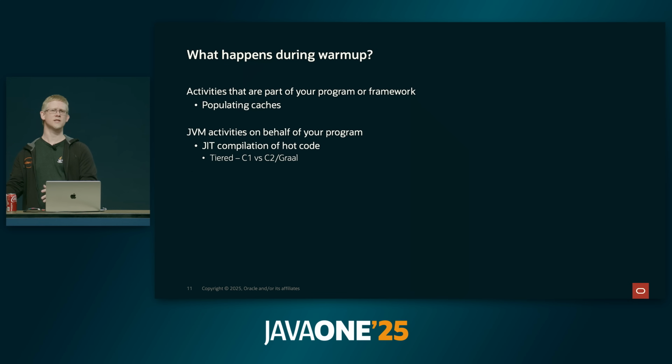Okay, and then what happens at warm-up? Well, warm-up is when your application has started responding to requests, so it's probably building its own caches, saving away state for different things so it can optimize later requests. And the JVM is coming along and compiling your methods. We're figuring out which methods are hot enough and spending the right amount of our compile budget on those things.